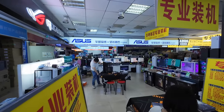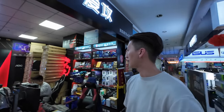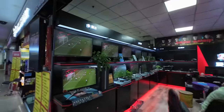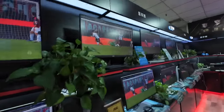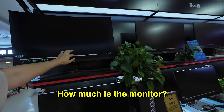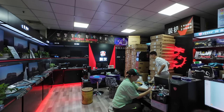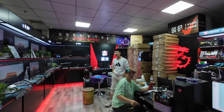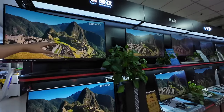I mean, look at this guy over here, fixing this desktop computer. Wow, we've even got these gaming ones. This is obviously different monitors for gaming, all sorts of stuff. Wow. Oh, it's an AOC, it must be a Chinese brand. This one? Yeah, this one. Oh, do you speak English? Yeah. A little. Nice, nice. Finally, someone. How much is this?